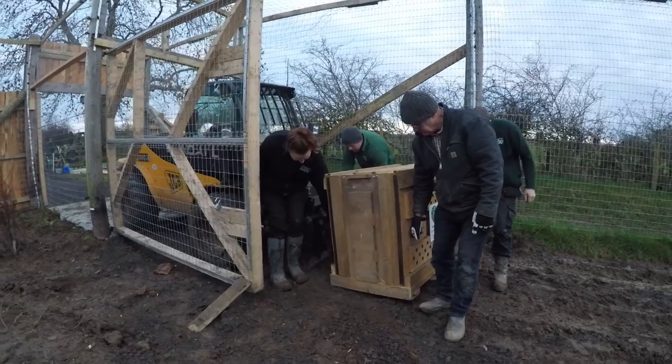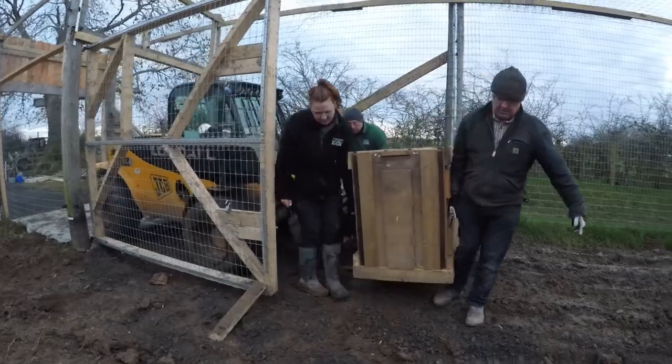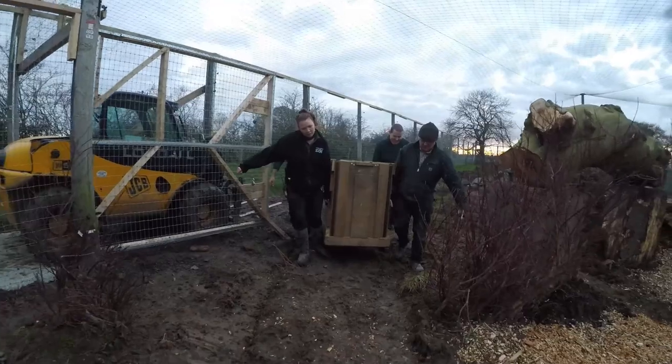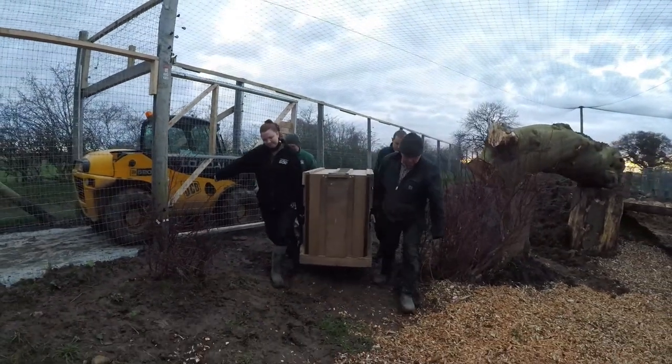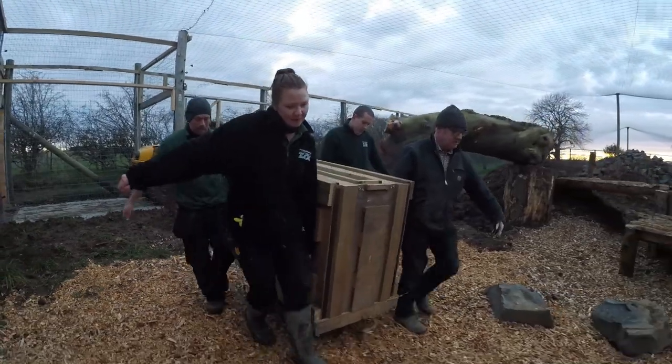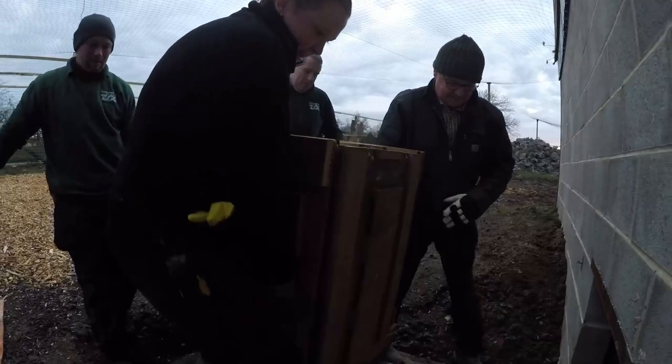The crates weighed so much. Okay. So one of the things that you do when you first get an animal in is you weigh the crate with the animal inside, and that's so that you can get a good starting weight for your animals, because you know it's day one of you having that animal, and it's a really good way of getting an idea of where you're starting at.